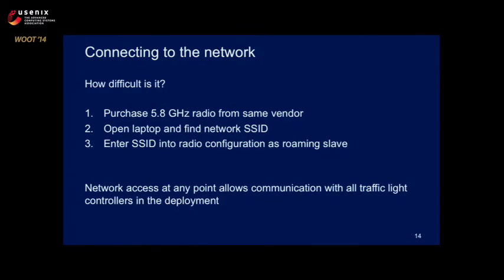So now that we know these things about the radios, what do we have to do to actually connect to the network? Step one, you need some way to connect to, we decided to attack the 5.8 gigahertz, so you need some way to connect to that wireless connection. You could go ahead and reverse engineer how the protocol works and put a lot of effort in, or you could use a pair of binoculars, figure out what the vendor is, because there's a label on the side, and buy a radio from them. So that approach works pretty well.